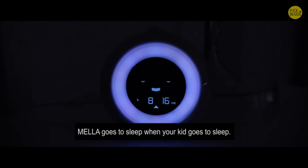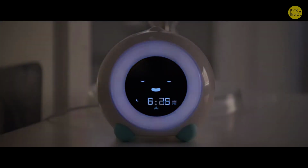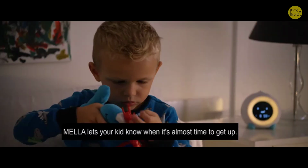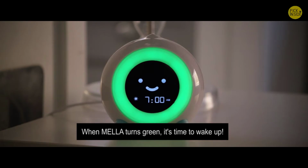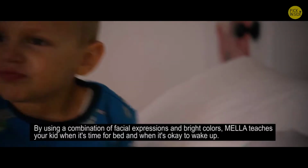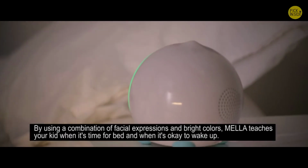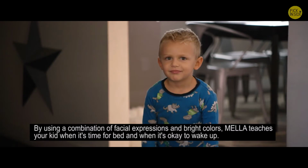Mella goes to sleep when your kid goes to sleep. Set the desired sleep time, and Mella will do the rest. Mella lets your kid know when it's almost time to get up. When Mella turns green, it's time to wake up. By using a combination of facial expressions and bright colors, Mella teaches your kid when it's time for bed and when it's okay to wake up.